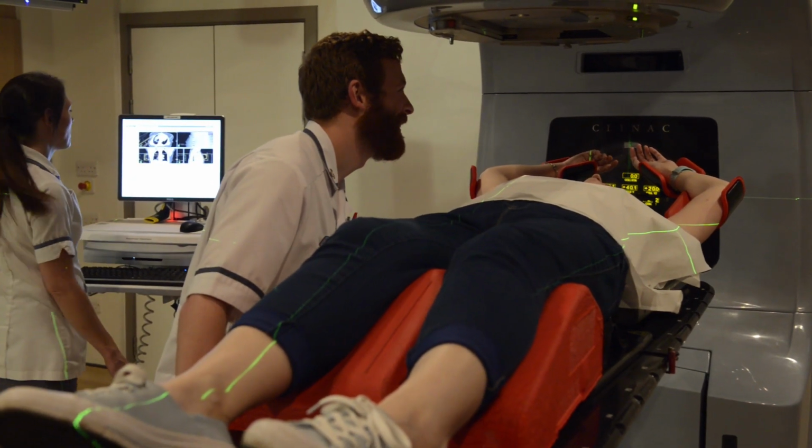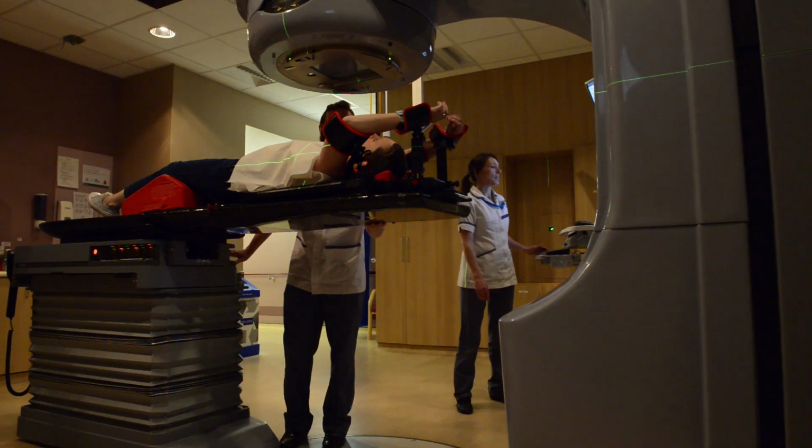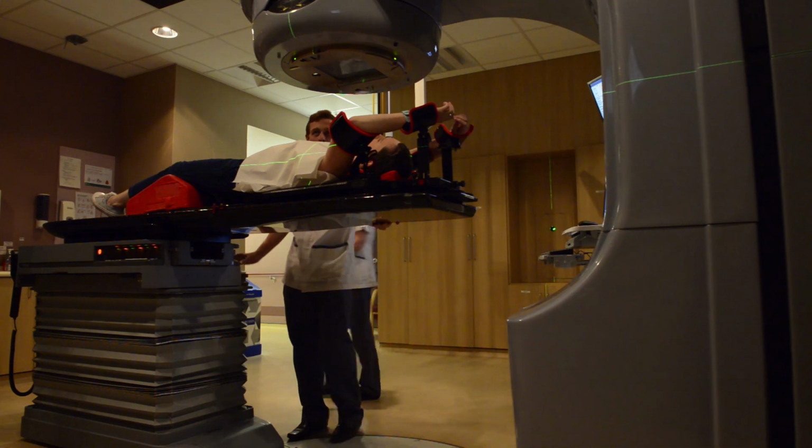Sometimes you may find that this positioning actually takes longer than the treatment itself. They read out a lot of numbers to each other. It's a little bit like going to the dentist when they read out all the things that are in your mouth. There's all this technology and terminology being said around you. But you don't necessarily see the lasers, but you're aware of what they're doing.